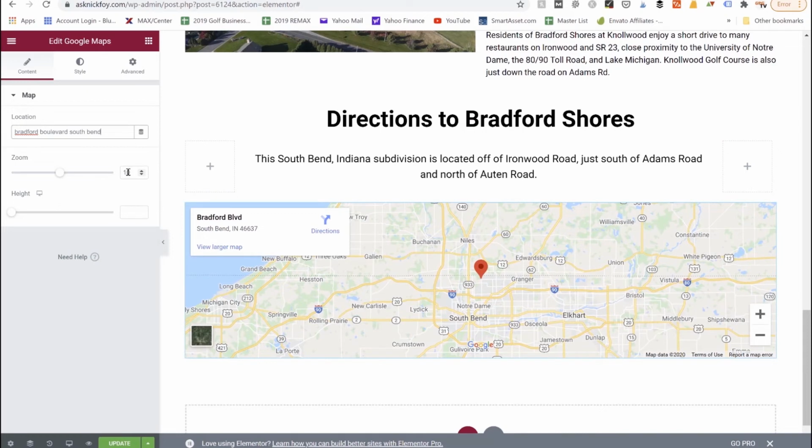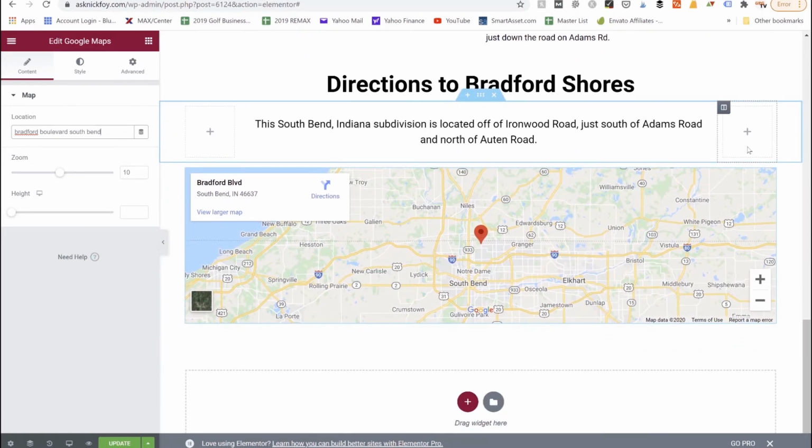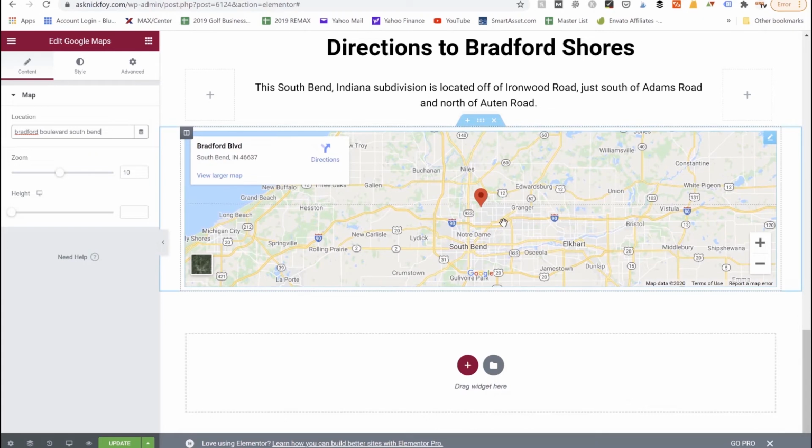All right, so we can adjust the zoom. So right now we are on zoom level 10, and it shows you that we're kind of zoomed out to where we can see some of the surrounding cities like Elkhart. We can see all the way over here to like Lake Michigan, Michigan City, New Buffalo. So if you want to zoom in more than that, you can. I kind of like it zoomed out because somebody coming down here to the maps is going to be wondering, you know, where is Bradford Shores? Well, now they can get a sense, if they're familiar with South Bend, they can see that it's all the way up there on the north side of South Bend, almost at the state line between Indiana and Michigan.